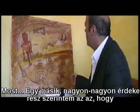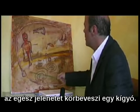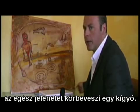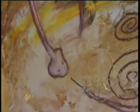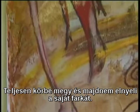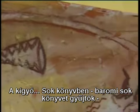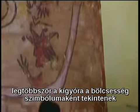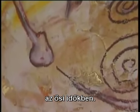Now, another really very interesting point that I find is that the entire scene is encircled by a serpent, by a snake. This is the head of the snake, and it goes all the way around, and his tail is almost being swallowed. Now, the snake, you know, in a lot of books, I collect a hell of a lot of books, mostly the snake is considered as a symbol of wisdom in the ancient era.